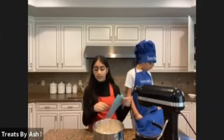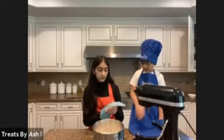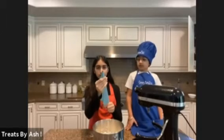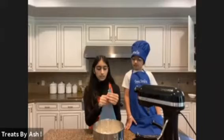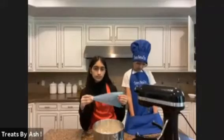But if your piping bag isn't cut, then you can just put your piping tip in it, cut it at the end, and then push it through, so it comes out like this. Okay. So if you have any questions, you can just comment them if anything's wrong with your piping bag.